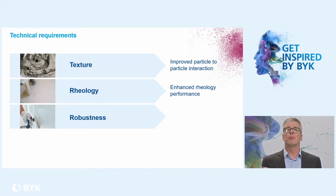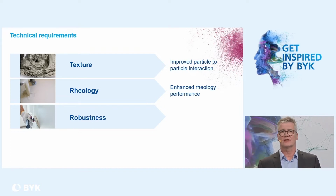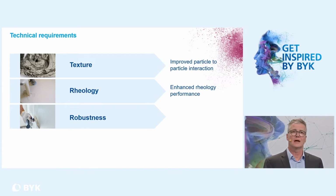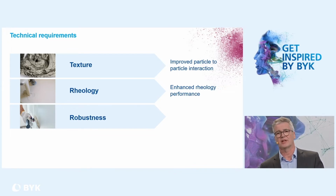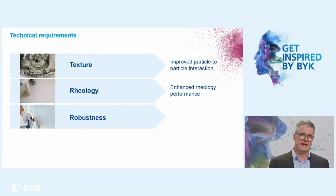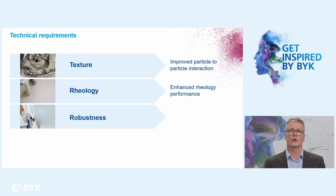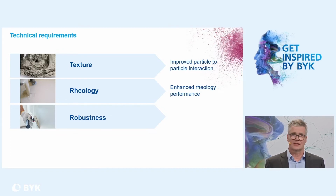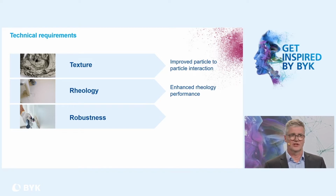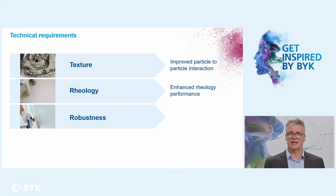Another topic is robustness, meaning that you want to achieve good performance, efficient products over the entire application window, from the very first beginning up to the end of the entire application window. And we have seen that some products negatively contribute, and either you have performance at the beginning or at the end, but not over the entire application window. Also compatibility with other additives, with plasticizers, with defoamers, with rheology modifiers has to be considered. So we want to stand for robustness with our products.